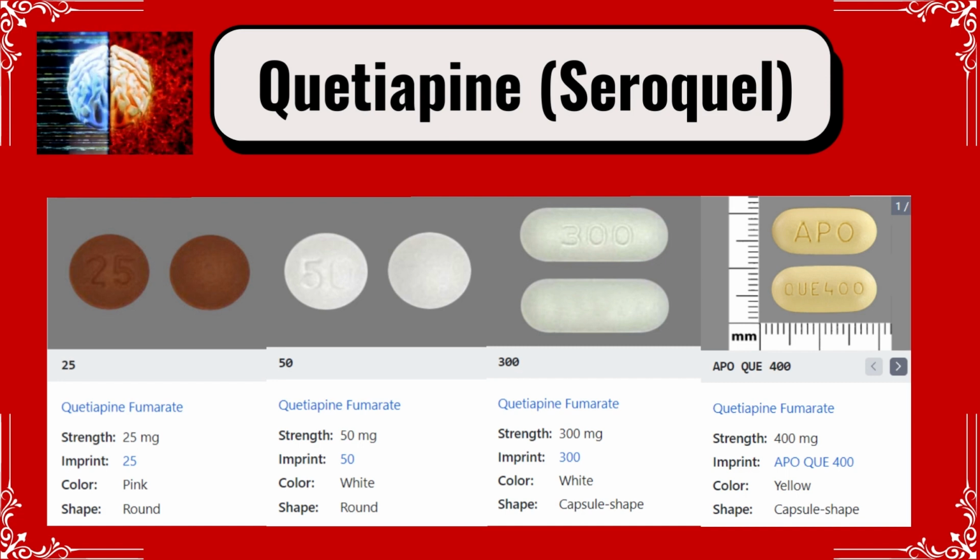The starting dose of Seroquel for the treatment of schizophrenia is typically 25 mg taken twice daily. The maximum dose of the drug is typically 800 mg per day, although this may vary depending on the individual patient and their specific needs.